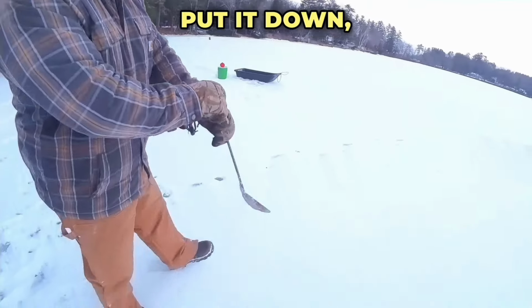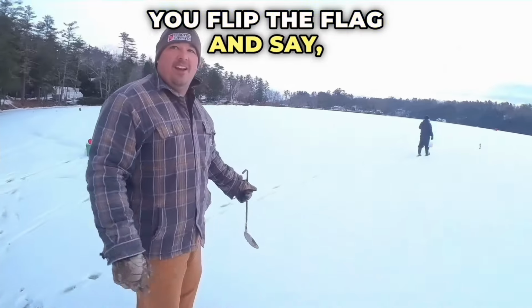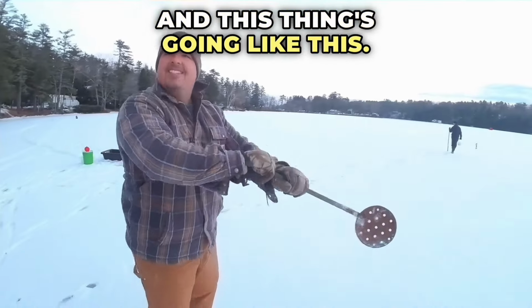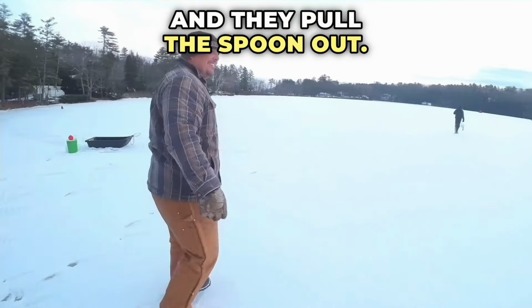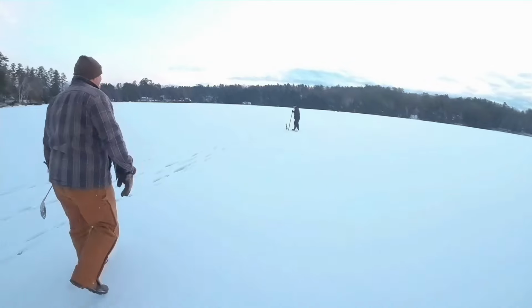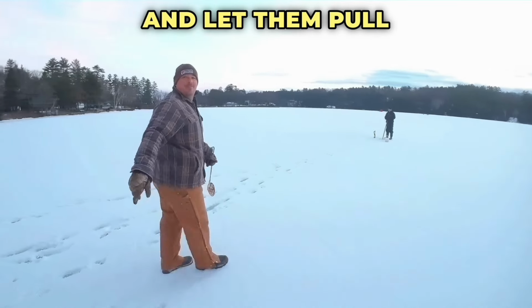Yeah. The joke is, if somebody's not paying attention, you hook this to the end of their trap, put it down, and you flip the flag and say, oh, flag, flag. So they'll go running, they'll pull it, and this thing's going like this. They think they got a big fish, and they pull the spoon out. That would be mean. That'd be funny, though, too. You shouldn't have said anything and had you pull the spoon.